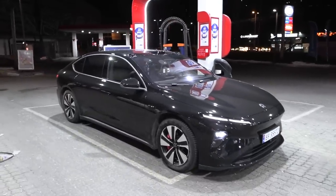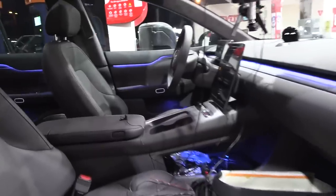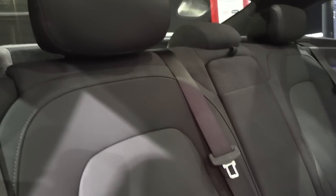So yes, look at this thing, huh? It's over 5 meters long. It has over a 3 meter wheelbase, and it's a premium luxury Chinese car. Do you like this? Look at it. We have a little tiny screen in the back also. Nice. Wait, is this the one where you cannot fold the seats? Oh, okay. At least it's daddy friendly. Anyway, let me show you inside the car.